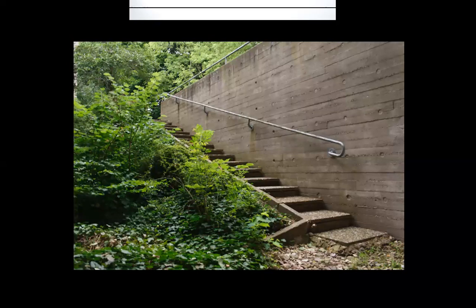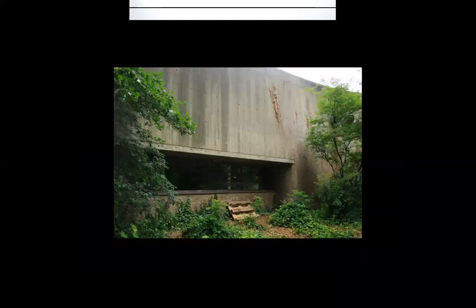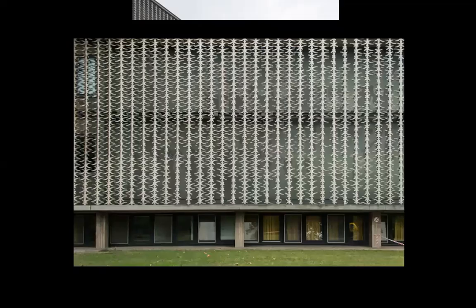A lot of concrete, of course. Some depressingly unkempt. The fortress. A good part of these were in East Berlin.